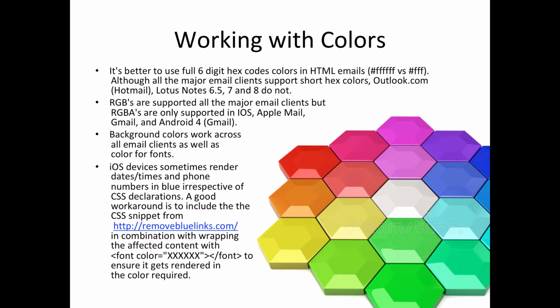It's better to use a full 6-digit hex code. So doing all pound FFF 6 times instead of 3 times. That's just a more secure way of coding. You know that it's going to show up correctly. RGBs are supported, but RGBAs aren't always supported. So just be careful when you're working with RGBAs for your colors.